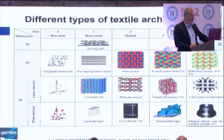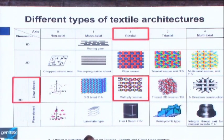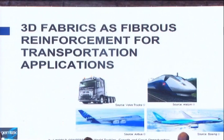Just to have a look at the different 3D fabrics and 3D textile architectures, you can see that there are different axes and different dimensions. To see where this kind of structure is located, you can see that the 3D warp interlock could be represented as a multiply with a biaxial structure, but giving a 3D structure. That will be enough for the course. Now, let's move on to 3D fabrics as fibrous reinforcement for transportation applications.